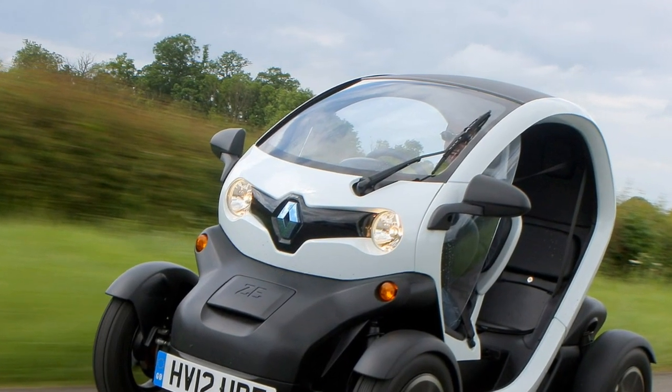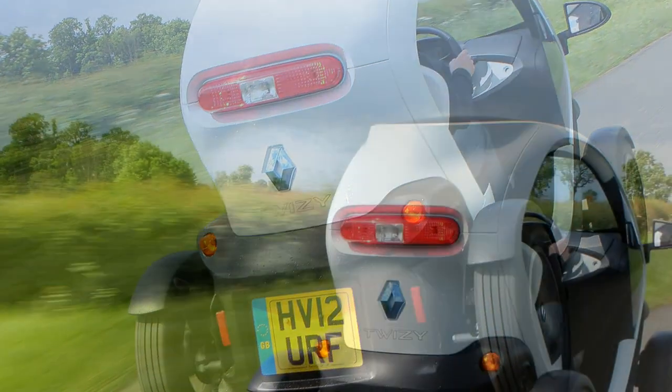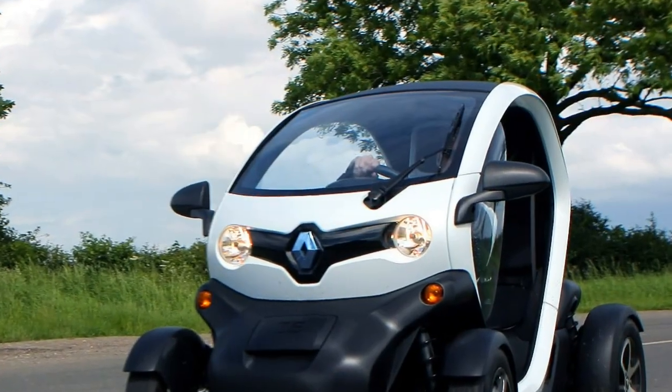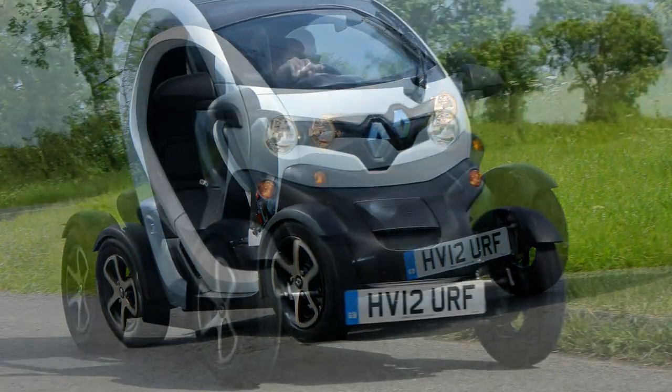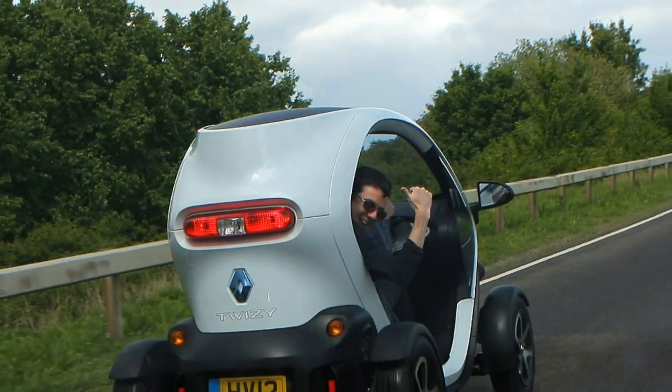2018 Renault Twizy review. The good points of the Renault Twizy: cheap to operate, very easy to park and maneuver. The bad points of the Renault Twizy: limited range could restrict appeal, must pay extra for doors.